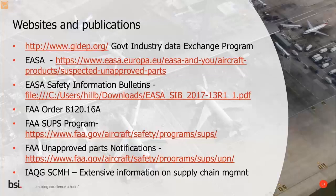One of the things that was mentioned in that statement right at the beginning of the presentation was communication between suppliers and users. And here are some websites where that information is shared. So the Government Industry Data Exchange Program, GIDEP, shares that information. EASA has its list of suspected unapproved parts. There are safety information bulletins from EASA. The FAA has Order 8120-16, which is to do with SUPS control, and there's a website about the SUPS program there. And they have UPNs, unapproved parts notification.